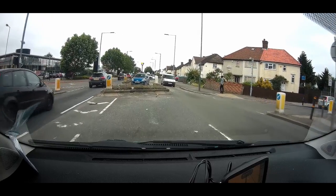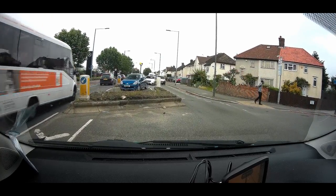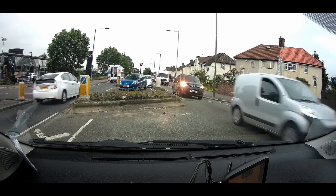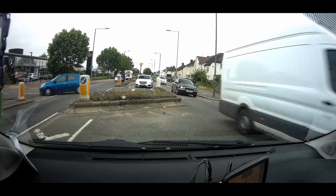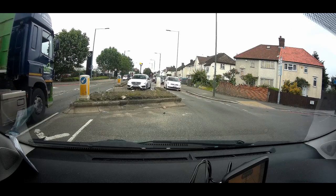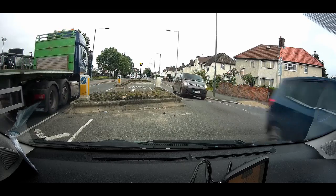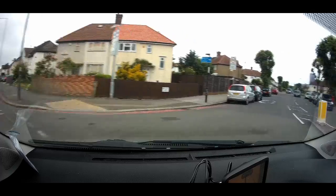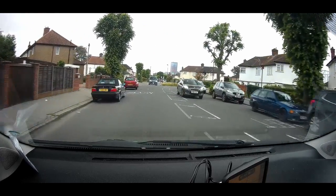Waiting here to turn right once the safe gap comes. Alright, so he's just waiting here for the safe gap. Now the safe gap comes, he turned right, and now the examiner asks him to bear right. So he's following the road round to the right.